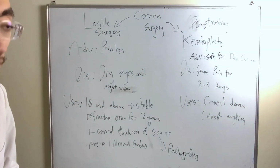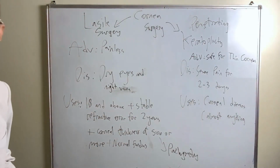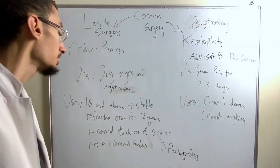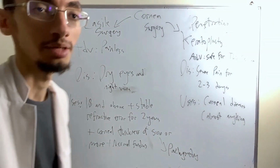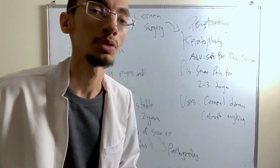But if it's thin, let's say 450, then no, they don't recommend LASIK surgery at all. But they might tell you that you can use penetrating keratoplasty instead. So that's one thing. The corneal thickness has to be 500 or more. Besides that, you have to have a normal fundus exam, meaning your retina and your optic disc are all normal before they even perform the LASIK surgery.